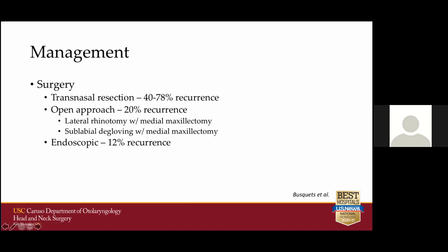I'm Nestor from Paraguay. You were talking about the surgery, and I want to ask you: do you manage the inverted papilloma fully by endoscopic surgery? Or do you sometimes have to combine it with an open approach and endoscopy as well?